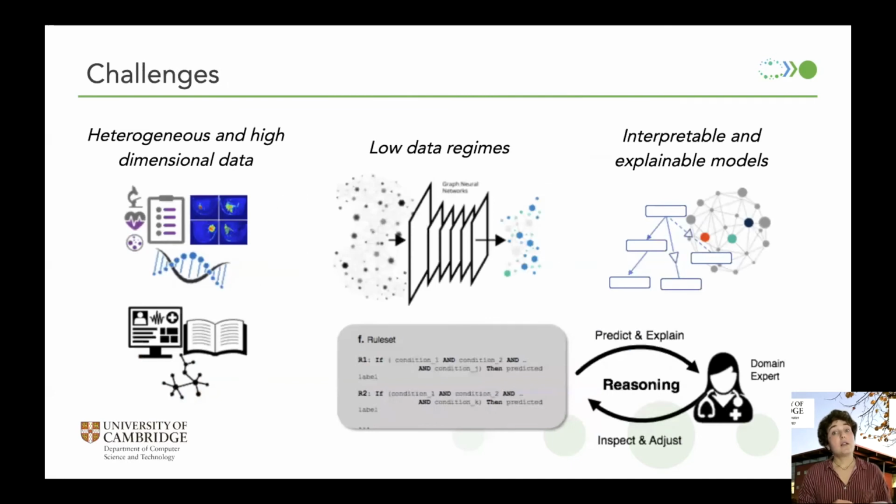So hopefully all of this sounds interesting, but when it comes to practice, there are several challenges that we are facing when we're dealing with healthcare and medical data. The main ones would be, for instance, that we have very heterogeneous and high dimensional data. As I said before, we're trying to integrate different types of data modalities. We're working from genetic to medical records and also images. All of these traditionally have been analyzed by using different techniques, so we're trying to combine them all to build a general prediction.